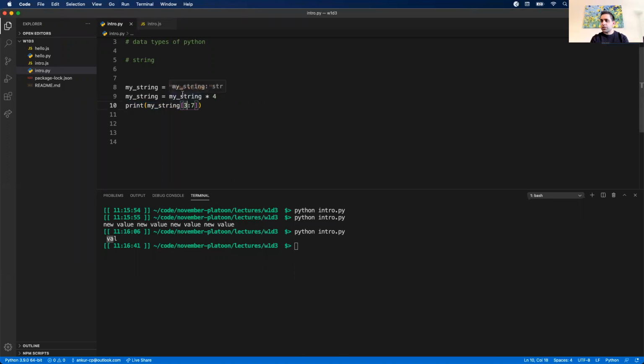So it starts at 3. That's not where I want to start. I want to start at 2, and 6. All right, so I get the W, because that's my 2nd index, and it'll go up to, but not including, the index 6, which is the 7th value in my string.